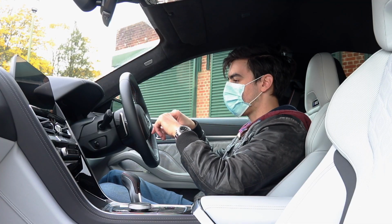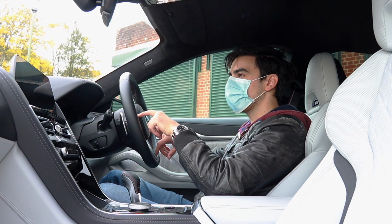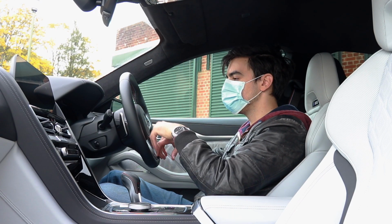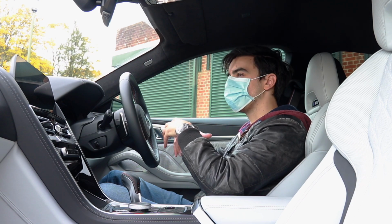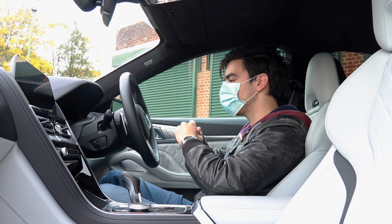2 red buttons that stand out to you though are the M1 and M2 buttons, and they're configurable. So let's say if you wanted a more relaxed driving mode, you could press M1. And if you wanted to enjoy your favorite B road by having the most hardcore setting, you could program that to M2.